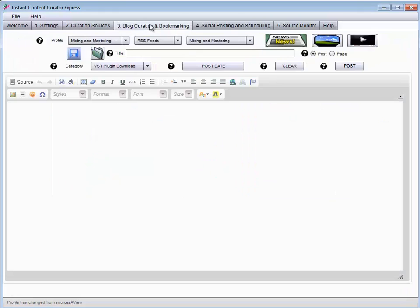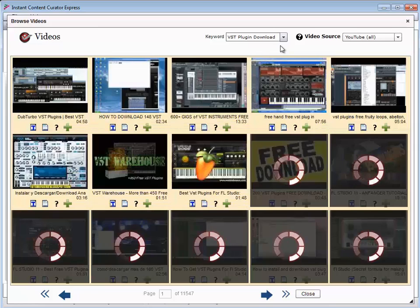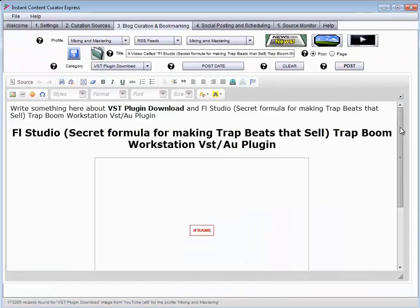So when you move into the curation section, you can see my currently selected keyword is going to be VST plugin download, and these are the categories for my blog. It automatically matches the category, and then we can do searches here. For example, a video search on VST plugin download pulls up a lot of cool stuff, and all I have to do is click this blue T, and I've automatically got a post made here that I can now mark up with my own value added.